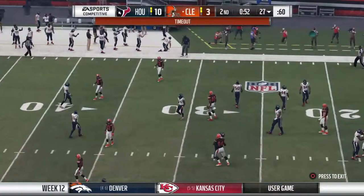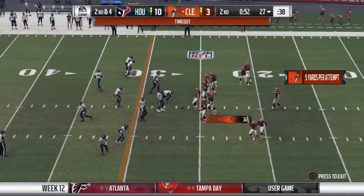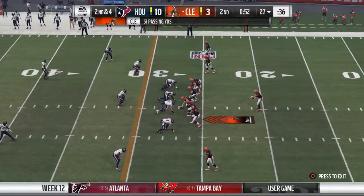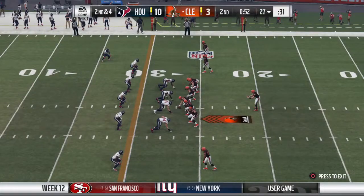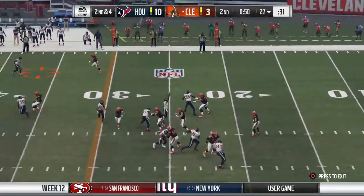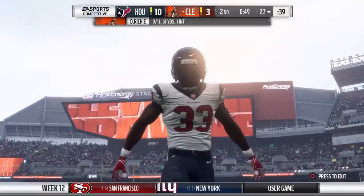And it's a short one here, complete to the tight end. Now the Browns will use the first of their 3 timeouts as they get the stoppage with a little over 50 seconds to go in the first half. Out of the gun, they'll look to throw. And he slings one that's incomplete.